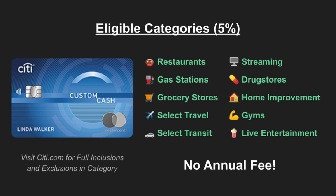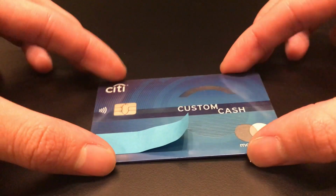And if you max out the $500 category spend every single month, you can actually earn up to 30,000 ThankYou points every year on category spend alone, which equates to about $300 every single year. It has no annual fee, so this is definitely a keeper card long term since it does not cost a single penny to hold. So about the physical card.